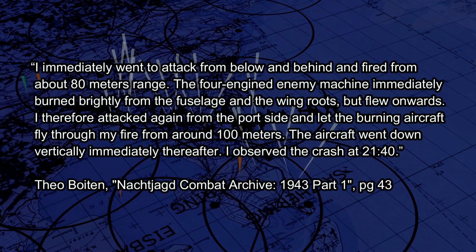"I immediately went to attack from below and behind and fired from about 80 meters range. The four-engined enemy machine immediately burned brightly from the fuselage and the wing roots, but flew onwards. I therefore attacked again from the port side and let the burning aircraft fly through my fire from about 100 meters. The aircraft went down vertically immediately thereafter. I observed the crash at 21:40."